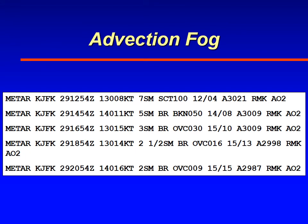Notice that the temperature does go up a little bit, but the dew point is what is significant. You see moisture coming in and advecting in, and the dew point starts out at only 4 early in the morning, and then by afternoon it's up to 15. So this is a good example of advection fog.